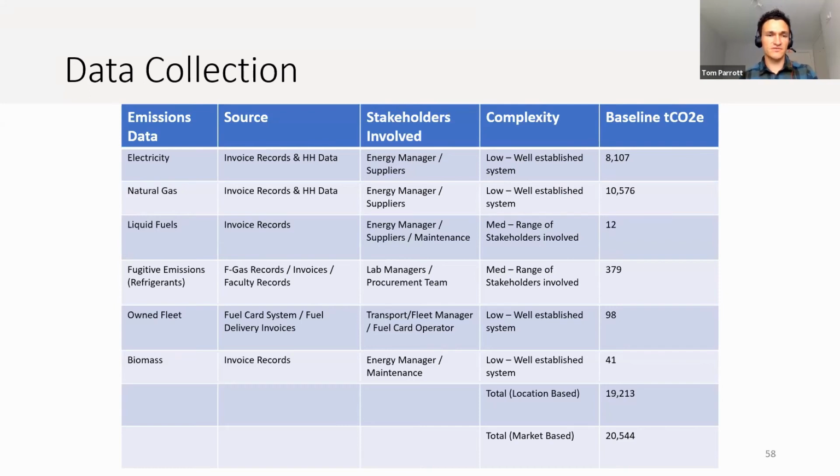So really important here is establishing those links with the stakeholders, building the processes, as you're going to need to report every year, making sure there's a timeline for reporting every year and clearly communicating that with these stakeholders. Next, please.